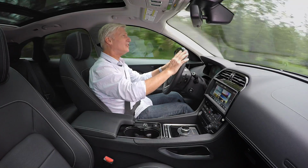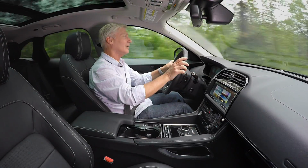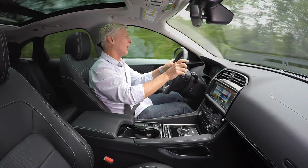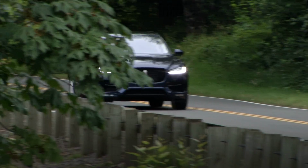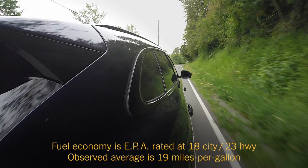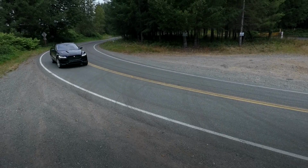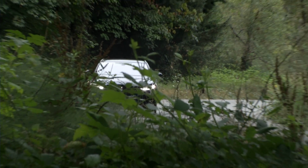One thing about the F-Pace, I really like the size of it. It's not too big, not too small. Not going to use the Goldilocks line. Ms. Locks might not be impressed with fuel economy. Competitors Audi Q5 and BMW X3 both go farther on a gallon of gas. Good road feel and the nicely weighted steering help to make up for that, though.